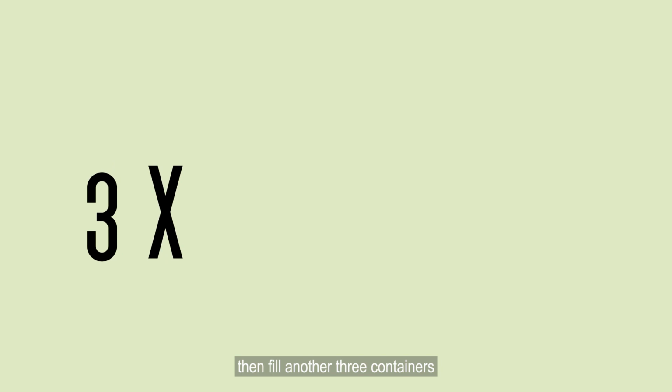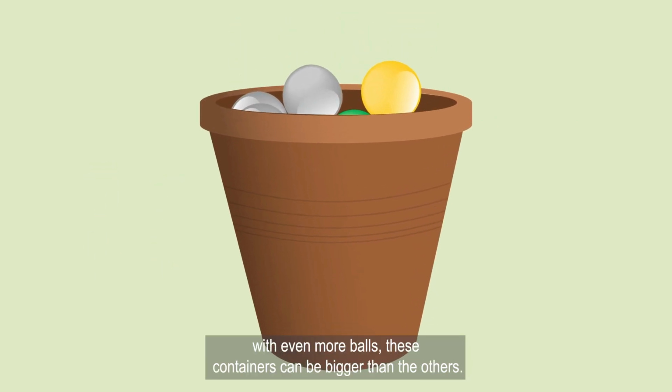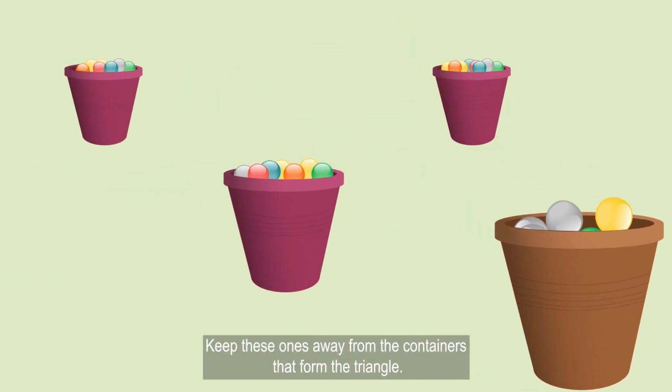Then fill another 3 containers with even more balls. These containers can be bigger than the others. Actually, the bigger the better. Keep these ones away from the containers that form the triangle. You can now pause the video to go set up the game.